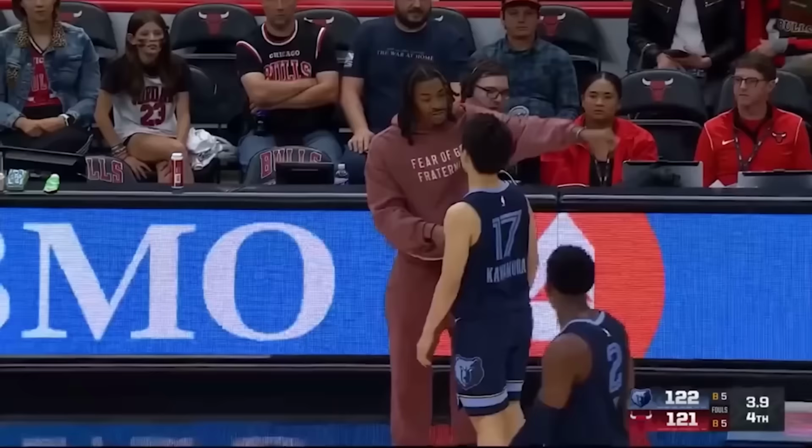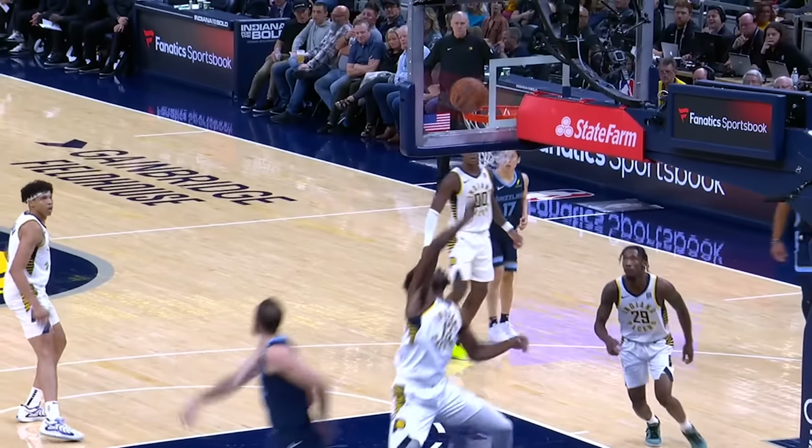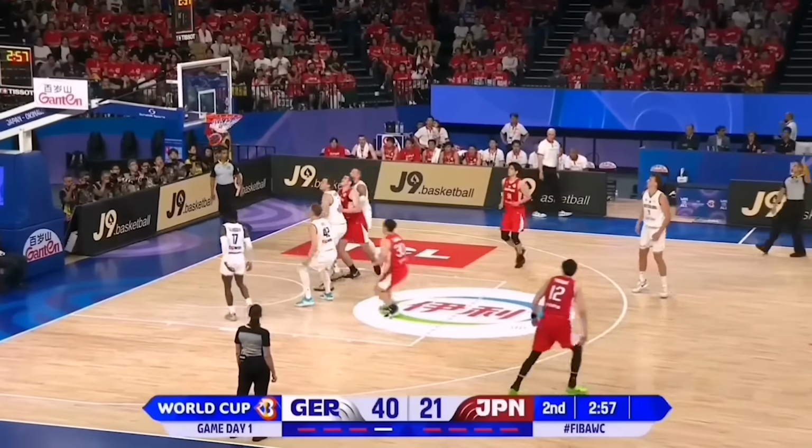If you watch any preseason, you probably have heard of the name Yuki Kawamura, but in case you haven't, he's a 5'8" point guard that was signed by the Grizzlies for training camp. They were impressed by his showing at the Olympics, where he was Japan's second leading scorer, and wanted to see if he could give the Grizzlies a punch.